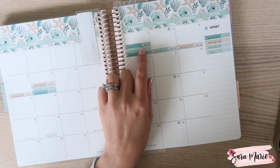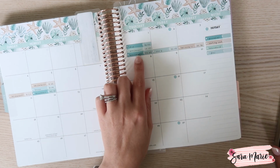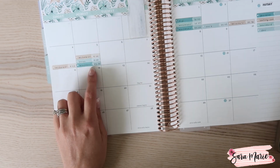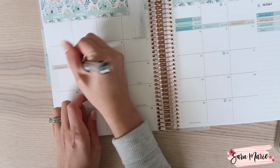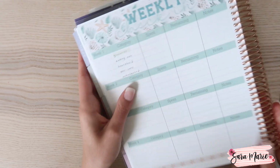So first we had Aldi, that was $16.77 here on the first. And then Woodman's of $55.89. Then we had Woodman's again, and that was $85.77. So that brings us to a total spent for groceries of $158.43.